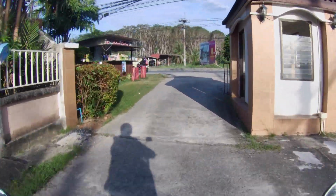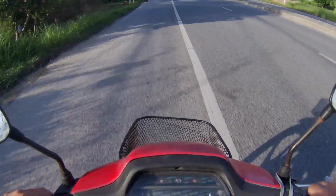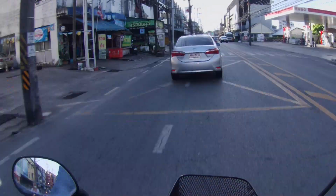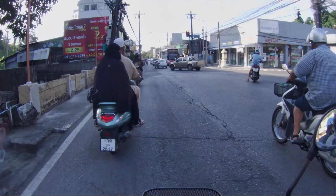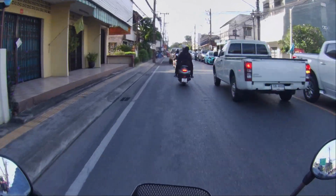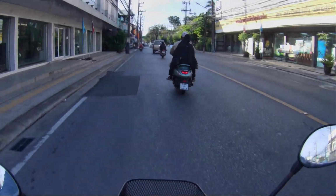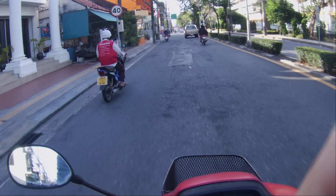So we are on the way to our first stop, which is the employment office. That's the first place we have to go. So I'll see you there. So we are slowly getting into Phuket town, as you probably can see because of the traffic. So we are nearly at the employment office. As I always say in Thailand, do it step by step and by the book. This traffic is crazy. We are nearly there.